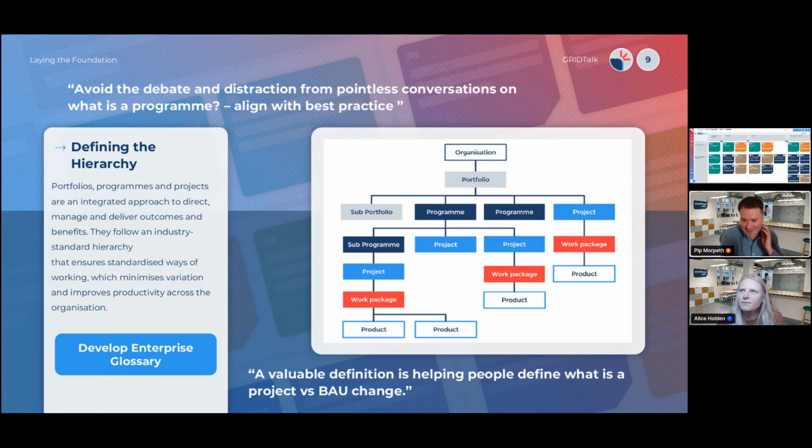And some of probably the most valuable definitions that we've helped clients with is the bottom one, which is helping people work out the difference between project versus BAU change. In some organizations, it can be like 50 shades of gray. And what we're trying to do is bring it down. You'll never get it quite close to black and white, but really help teams to work out and understand when project governance actually becomes enforced, and give them criteria and definition for that.